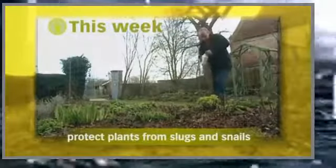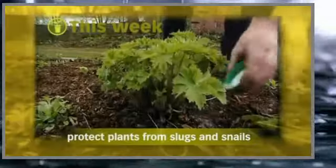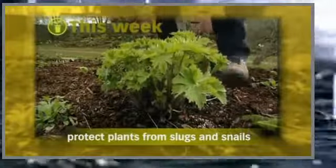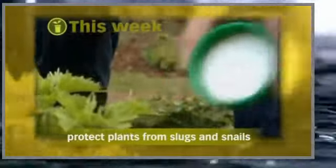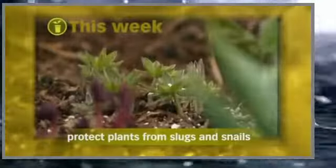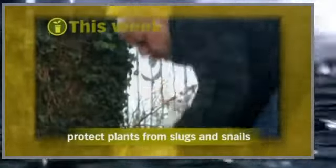Now's the time to protect young perennial shoots from slugs and snails. We're trying an organic garlic barrier method that not only creates a physical barrier around the base of the shoots, but also claims to promote healthy growth. We've chosen lupins and delphiniums in our cottage garden as our test plants, and we'll let you know how we get on in a few weeks' time.